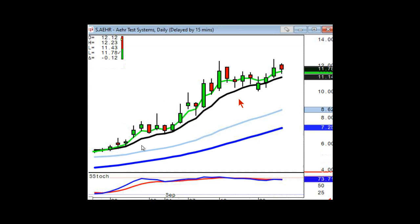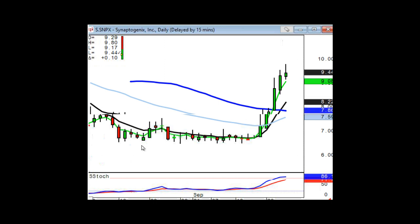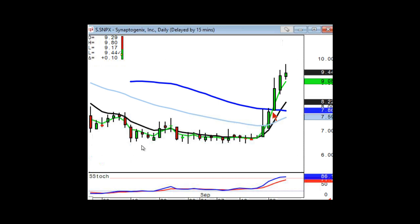SNPX. You can see the fry pan bottom. And where was the obvious place, for everybody else that may not be watching a fry pan bottom, what were they waiting for? They were waiting for it to break through the 50. So there was our break right there, telling you, look at all your dojis, little fry pan bottom. We could be buying here and then be buying here.